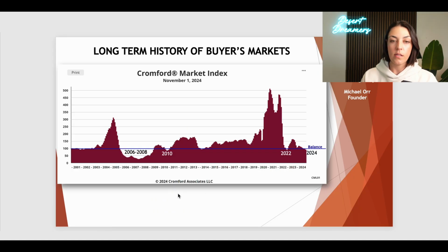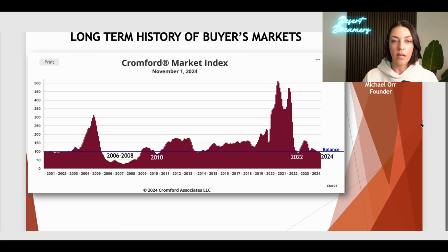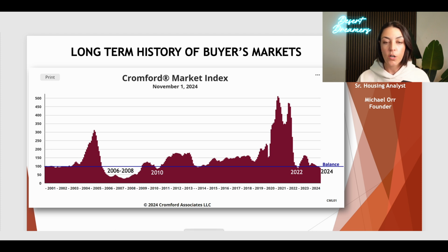Now, they have another slide here that I wanted to share because this is also showing that long-term history. Now, a buyer's market is defined as being under this balance line when we're talking about the Cromford Market Index. And so between 2006 to 2008, you see that the CMI was well below this balance line. Therefore, we had a buyer's market. We see a lot of peaks above the balance line, meaning seller's market. And then you have a couple times in 2010 and in 2022, and now in 2024, where we're seeing the CMI go just a little bit below balance, but we're not in any sort of buyer's market as we were back in 06 to 08.